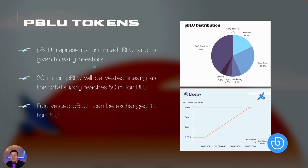So P-Blue represents the unminted Blue and is given to early investors, but this is not accessible to us because we are no longer in the early investment round. The 20 million P-Blue will be vested linearly as the total supply reaches 50 million Blue. So the fully vested P-Blue can be exchanged one-to-one for Blue token. And what's interesting is that although it sounds like there is inflation here, if you look at the tokenomics, the P-Blue tokens will only be fully vested as long as the Blue tokens actually increase in supply. And if Blue tokens increase in supply, that means that the protocol is actually doing well. So I think there's a pretty good incentive for the protocol to do well. And if the protocol does well, then early investors have done a good job investing in a good protocol.